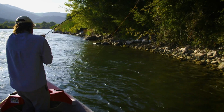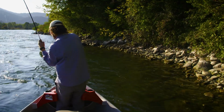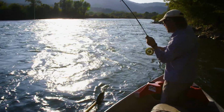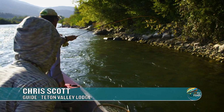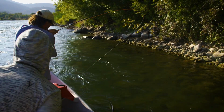Still haven't seen this thing yet. Okay, it's a good fish, man. I'm gonna anchor right here, buddy. Oh, he took the nymph on the mend. I guess it was brown. He hasn't jumped either. That's the other thing. No, it's a rainbow. Nice rainbow. Good one.